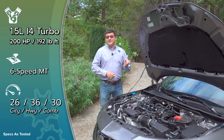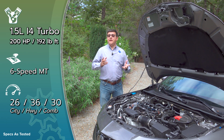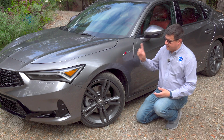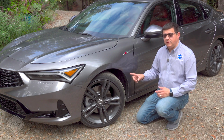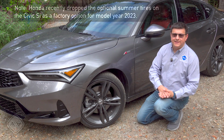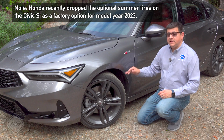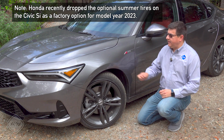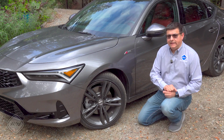That manual transmission is going to be the least efficient way to get the Integra at 30 miles per gallon combined. Most of the Integras you're likely to find on the dealer lots are going to have 235 width tires, but we don't find as grippy of a tire available in the Integra as we find in the Civic Si, although that is something that you can rectify yourself aftermarket. One big change versus the Civic Si, we have an adaptive suspension system available in the Integra.